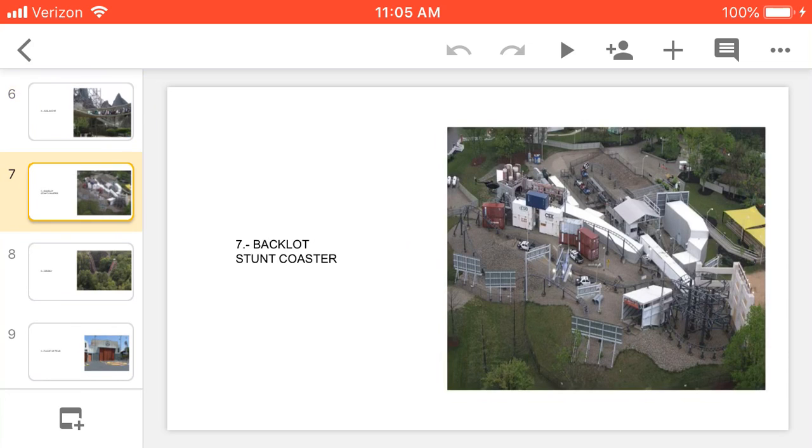Number 7, Backlot Stunt Coaster. I really like the theming of this. It's like a movie thing, and I really like the launches and the underground sections. It's an overall good roller coaster. I rode it at nighttime my first time, and I was kind of scared because I couldn't see anything, but it was fun overall.